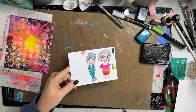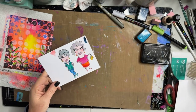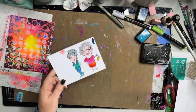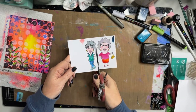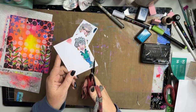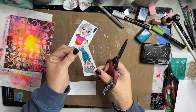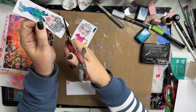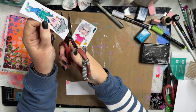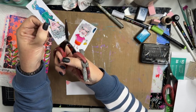So that's still a little wet, so I'm just going to heat set her. Actually, no, I won't. I've got to cut her out now. Let's find my scissors. I'll pop her aside and she can continue to dry. And now I'm going to cut out this cheeky babe. So a good pair of scissors makes all of the difference when you are fussy cutting.